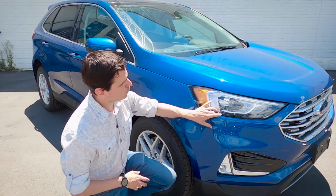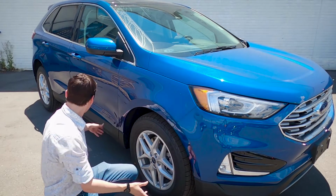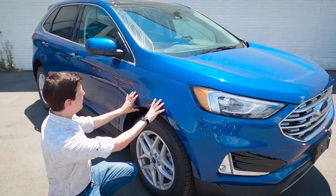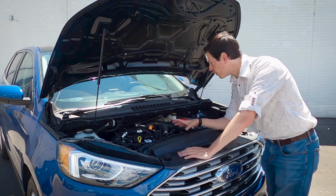As we start to move forward, we've got our LED headlamps, LED fog lamps, and then we've got black moldings along the front of the vehicle as well, stretching across the entire side of the body, really contrasting nicely with the vehicle. Fenders pop out just a tiny little bit, not flaring too much, which is nice. Overall, aesthetically, looks incredible.